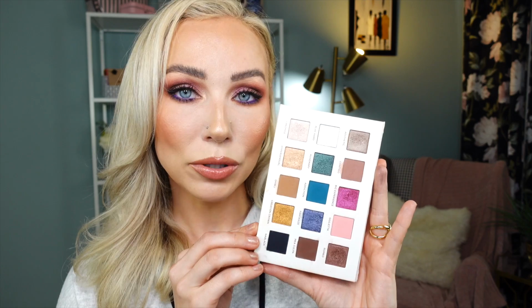Again, the structure of this palette is a little bit more traditional. You have traditional mattes that perform just so well. They also perform true to color.